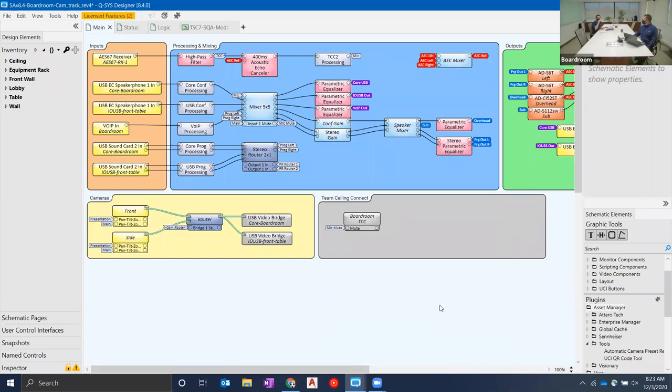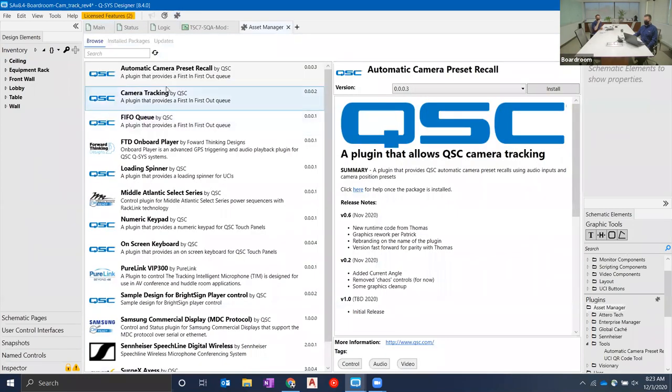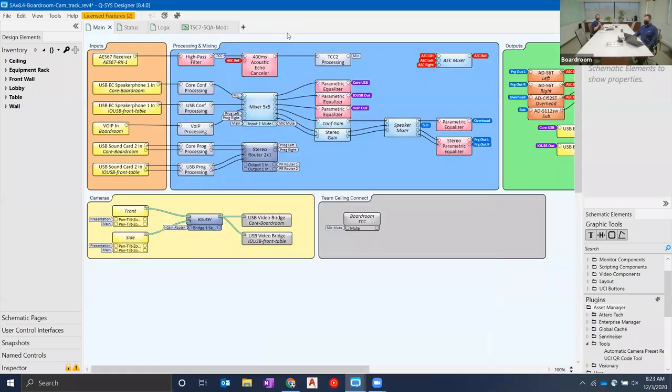Those of you that might be new to QSYS, if Gary were to go up to Tools and go to Asset Manager, eventually when these plugins are available, this is where you're going to look to find them. So yep, the Sennheiser microphone is there now, and the automatic recall plugin will be there shortly. Yeah, it'll be there when it's done. It's still available, technically not released, so here we go.